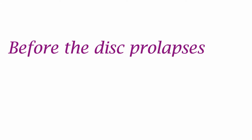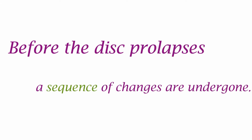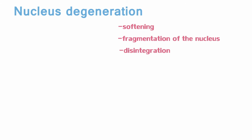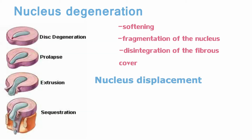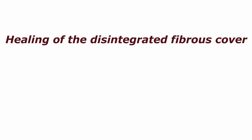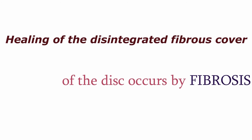Before the disc prolapses, a sequence of changes is undergone. The disc starts with nucleus degeneration, which involves softening and fragmentation of the nucleus and disintegration of the fibrous covering. Nucleus displacement follows, which involves protrusion, extrusion, and sequestration of the degenerated nucleus. Healing of the disintegrated fibrous cover of the disc occurs by fibrosis.